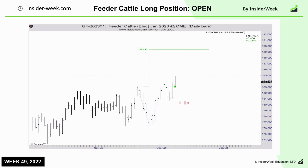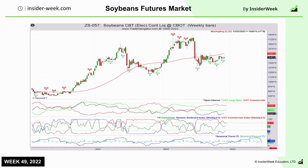On the daily chart for feeder cattle, you can see that we entered a long position in this market according to our timing rules, and we wait patiently for our profit target to be reached. The next market is soybeans.